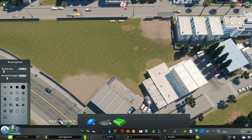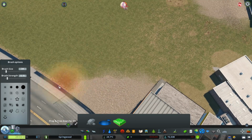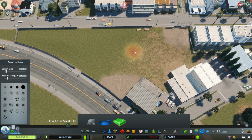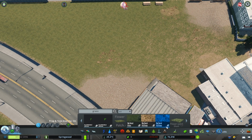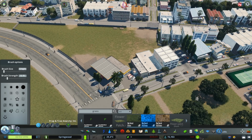Going back to the trains, there are so many ideas that I already have for the trains in Springwood. Trying to figure out where I'm going to be placing down the lines and where each train is going to service Springwood, and even when I start expanding the industry and the train lines for the industry, where all those cargo trains are going to be spawning around Springwood. So that is very exciting.